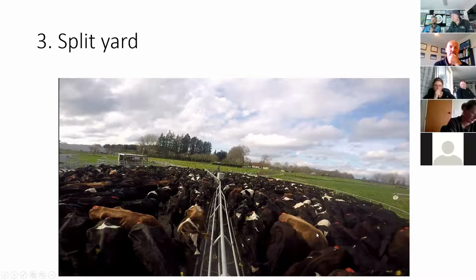Yep. So that was really just identified by analysing the GoPro footage and just watching that cow behaviour and seeing the way they were having to turn and the pressure that the gate was causing. Did you want to comment on that a little bit, Bill, around why that was so important for the white line, the occurrence of damage on white line issues?